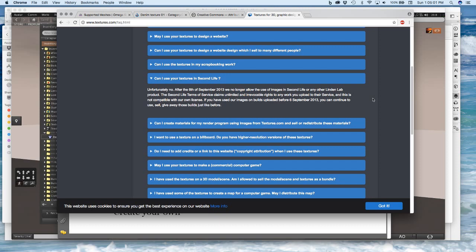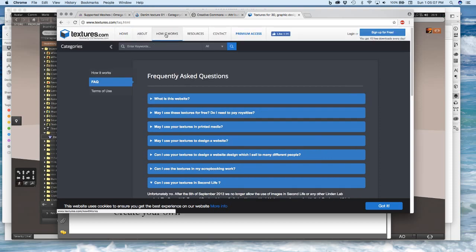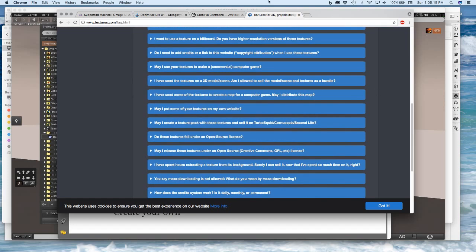It is all due to the Linden Lab terms of service. They claim that they own images on the asset server, so that directly conflicts with their own terms of service, which is unfortunate because this website is a great resource. It had a lot of great images, high resolution, some of them were already tiled for you, and it was all free. Unfortunately, you can't use it in Second Life.